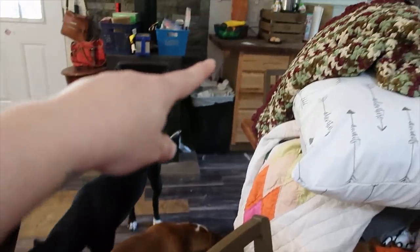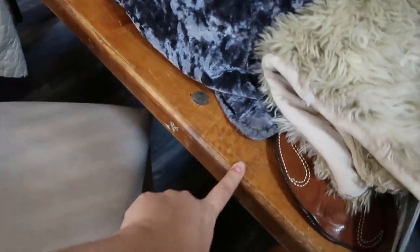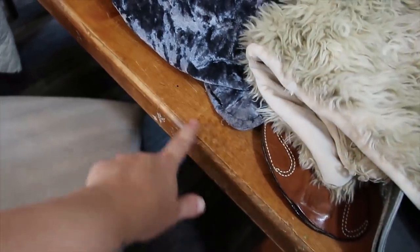This kind of matches our countertops a little bit. It's a little off, whatever. Another wood tone in here. It's not really gonna hurt it. This won't stay this color once I refinish it someday. Get two of these chairs and we can go back for more once we move and all that stuff.